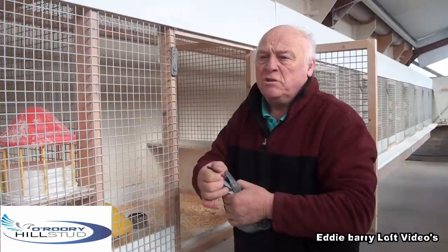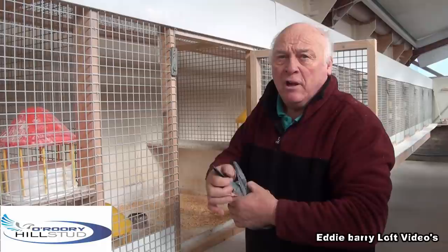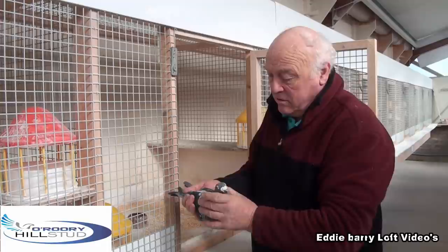But this guy here is just unreal for breeding. I paired him to the Blue Dirk, that's who he's paired to now, the Vanderbilt hen from Chris Van Massenhoven out of the box two couple. Five generations of all winners, not only club winners, open winners, national winners. That's him there, Supercock.